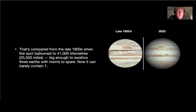This compares to the late 1800s, when the spot ballooned to 41,000 kilometers, which is 25,000 miles, big enough to swallow three Earths with room to spare. Now it can barely contain one. This is a sketch drawing of Jupiter from back in the late 1800s, compared to last November, 2023.